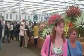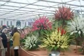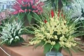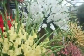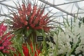Oh, gosh, look at these. I bet they got a prize. Bridgend, and they did. They got a gold medal for gladioli. Very nice too. Like those at the top.